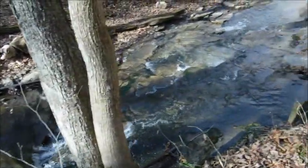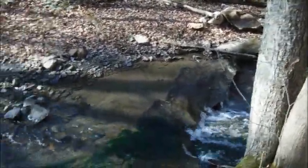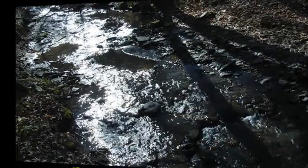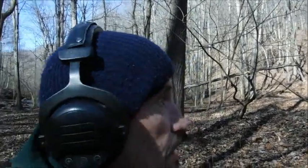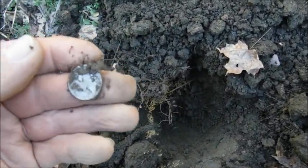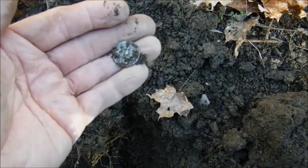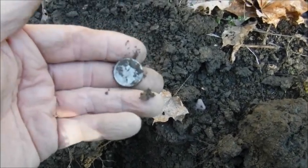We're down here. Little waterfall. Yeah, after lunch we walked down about maybe another 500 feet. There's another landing. I think I see something shiny. It's a Merc, an old Merc dime. Let me brush it off and see.